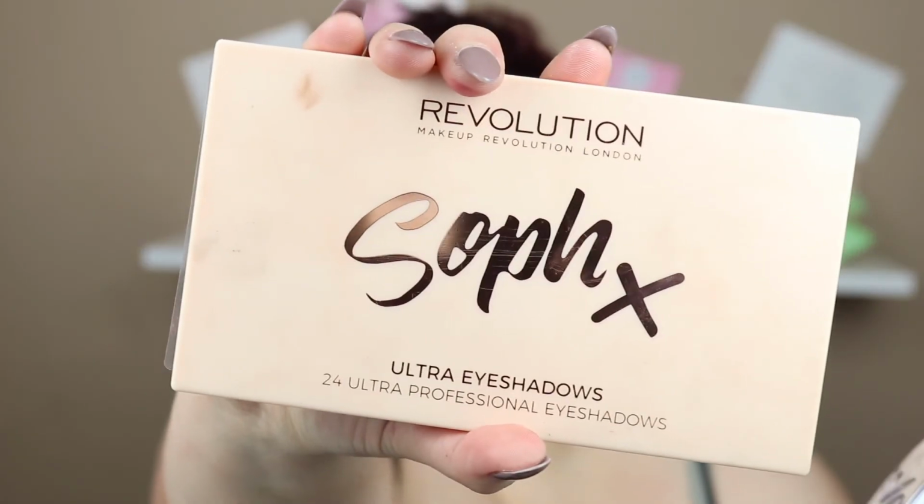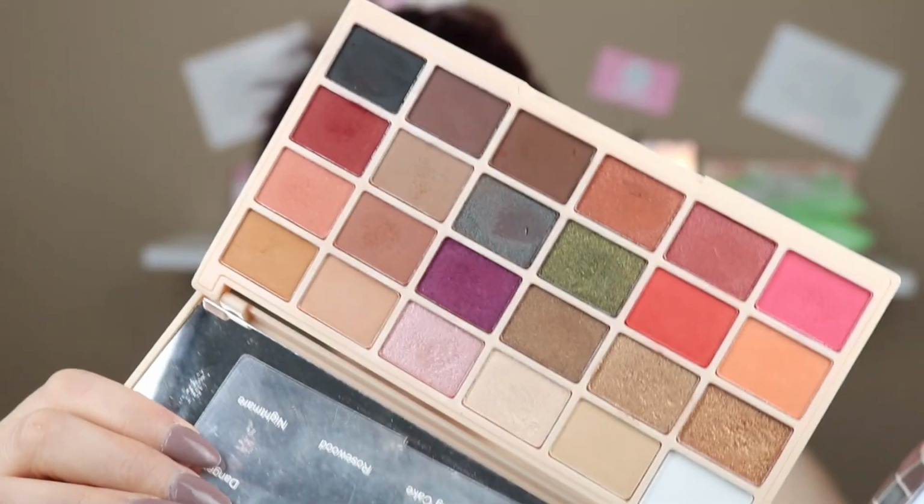Makeup Revolution Sophx palette. I love the colours in here. They're stunning. I used a colour Danger on my eyes today. The colours are so pigmented. Look at that. Oh my god. Oh, that is mixed berries, and I love them all. These are so pigmented. They blend like a dream.